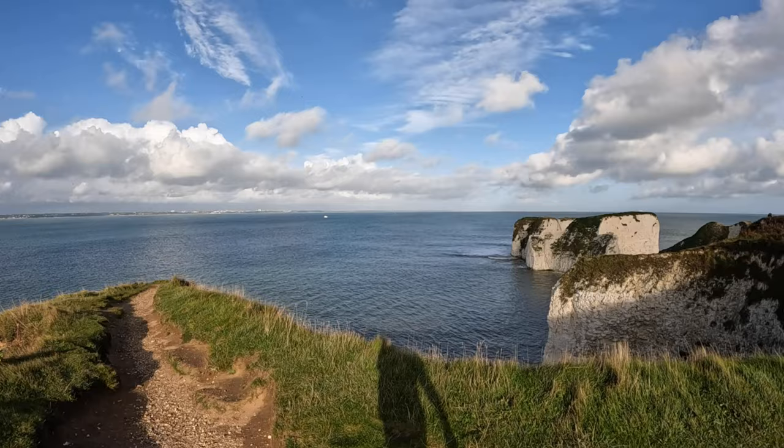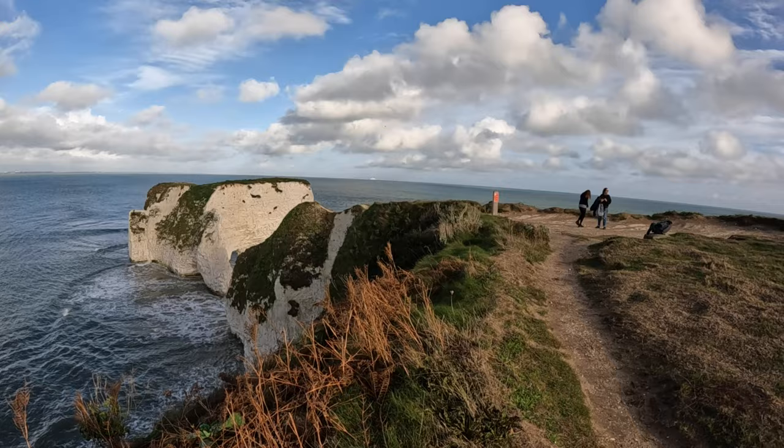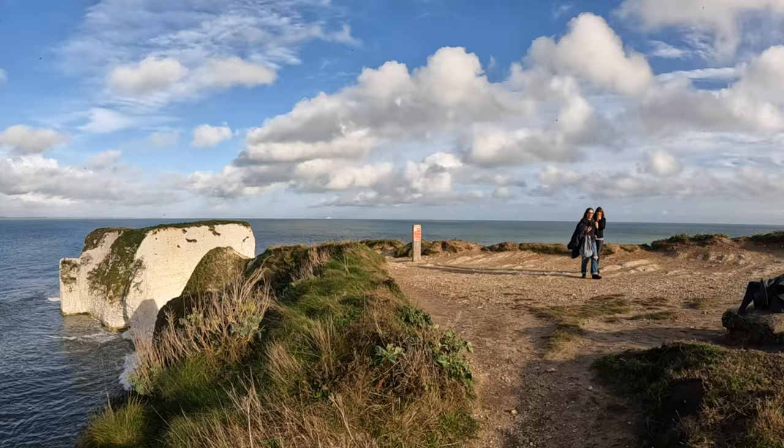And these are the famous rocks here. These are Harry's Rocks. Let's go and have a look a little bit further along, down there. Absolutely beautiful, man. And these white cliffs, they just continue all the way up. We're going to walk there a little bit. We've got some time. So anyway, folks, let's just go to the end, shall we? Let's go to the end.